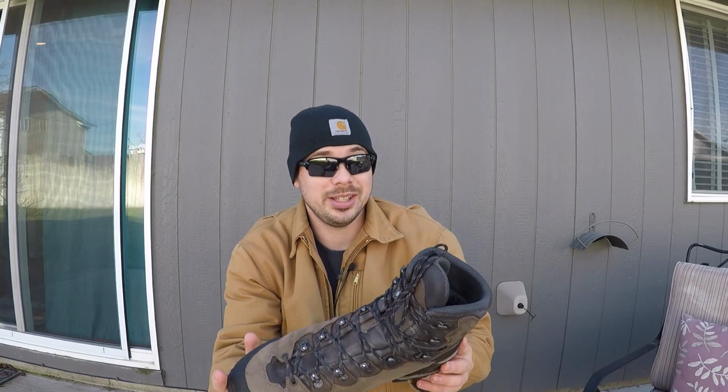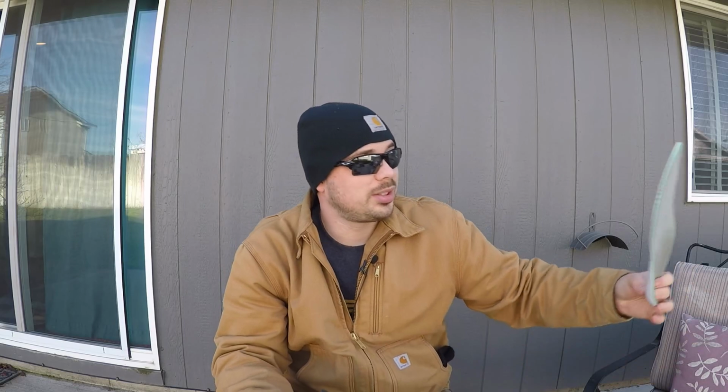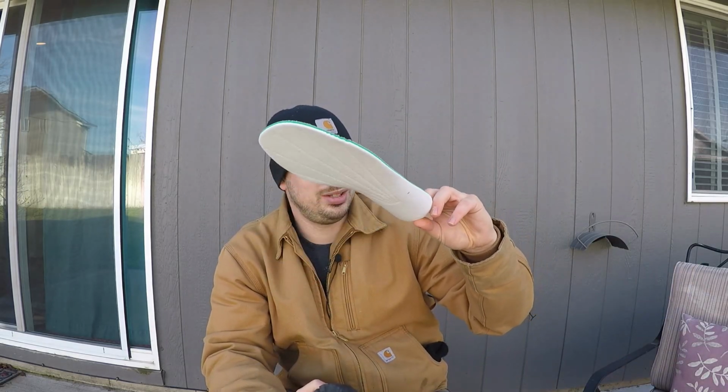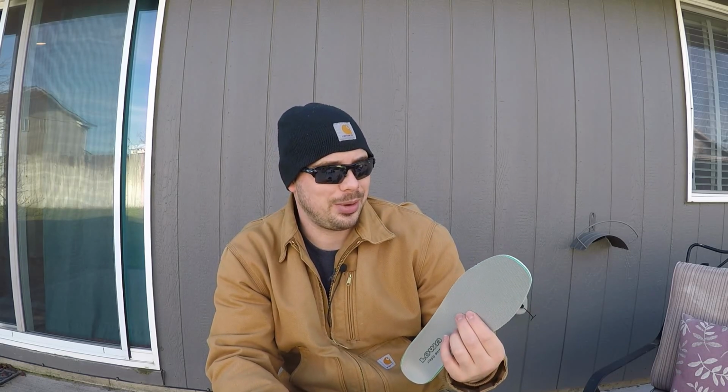I've put many miles on this, and my only complaint was the insole. A little slip-in insole. Both the Renegade and the Camino use this, I don't know, cotton, whatever it may be, material. It wears out and it gets thin so quick. My feet were starting to feel fatigued, but once I changed the insole, it made it the Cadillac of boots, I guess.